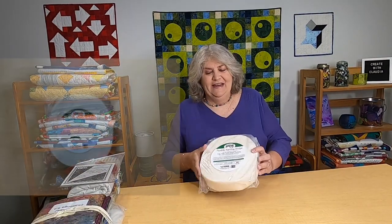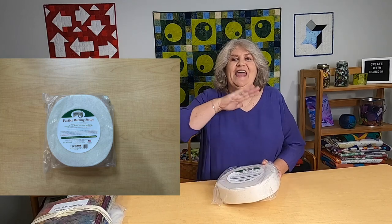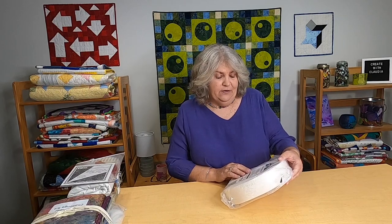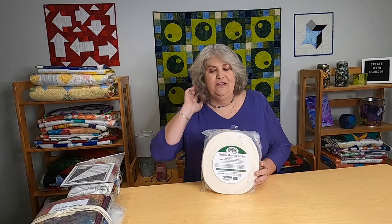Next up is more batting. I love batting. I have this huge stack in my sewing room of batting, and this is, again, from Hobbs. This is Hobbs Heirloom Fusible Batting Strips. Now, I've never used those, so this is going to be fun to use. I need to think of something fun to use this with, so I can't wait to play around with this a little bit.